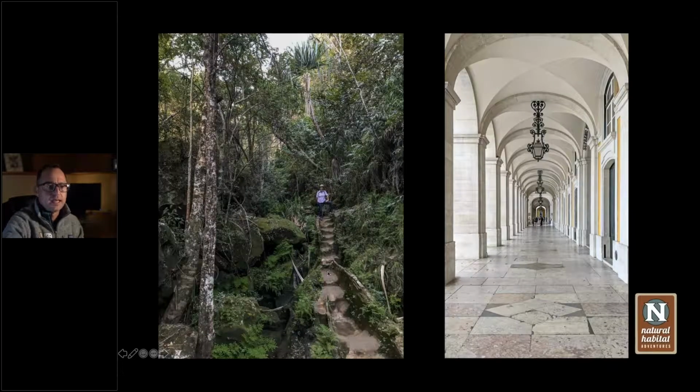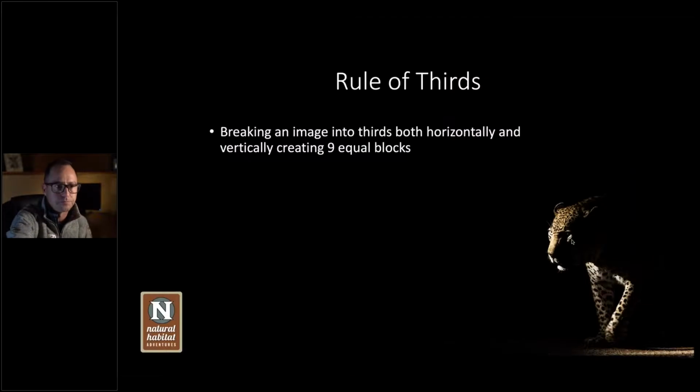Other ideas of leading lines: this is in Madagascar, hiking up to a waterfall, and you can see that there's a path here which I'm using to lead you up to our subject, which again is giving you a perspective of the size of the forest and the trees and the beauty that is around her. And again, in Portugal, through a channel way, anything like a road has this natural leading line that points at you as it's wider and gets further away and narrower. So it acts like an arrow pointing you through the image.